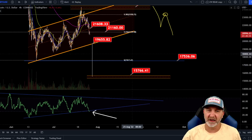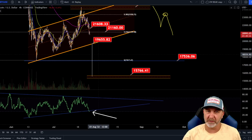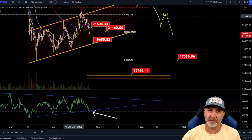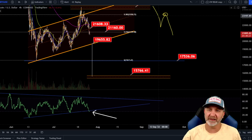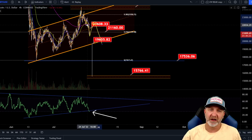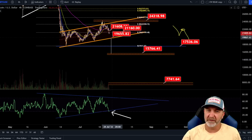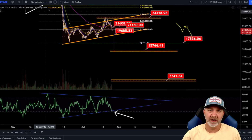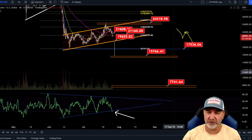If that breaks, then we have the channel measured move right here. I also have one more chart I'm going to show after this in a 4 hour, looking at this as a possible rising broadening wedge bear flag. I drew this in as a possibility yesterday. I showed you that it could pop up and come back up into this range, but these are the targets. 15.7 being the first one. If we do break this 17.5, and then of course we have the bear flag target of around 7,700. Again, it doesn't mean it goes straight down there.